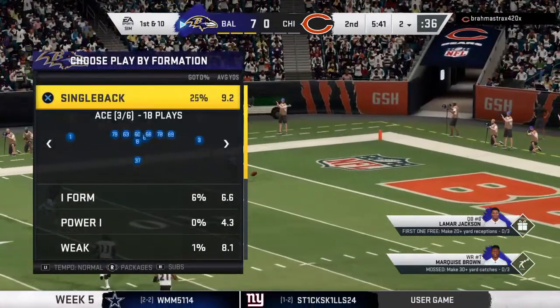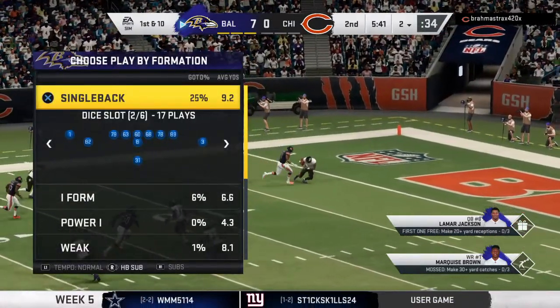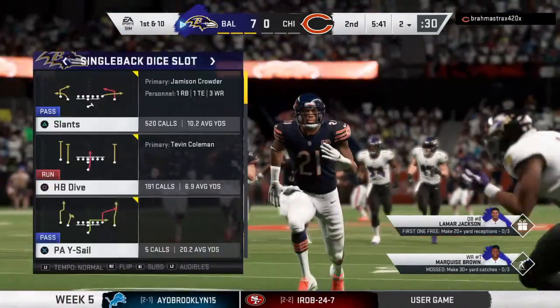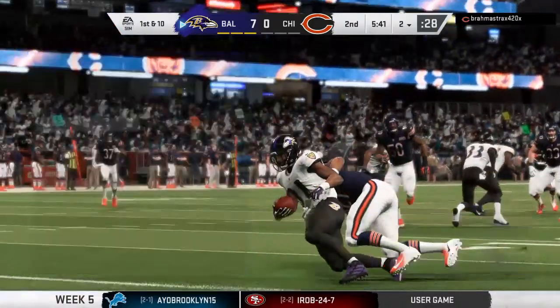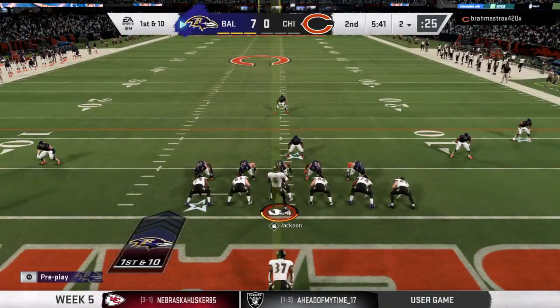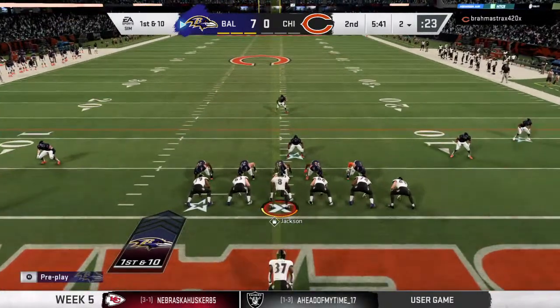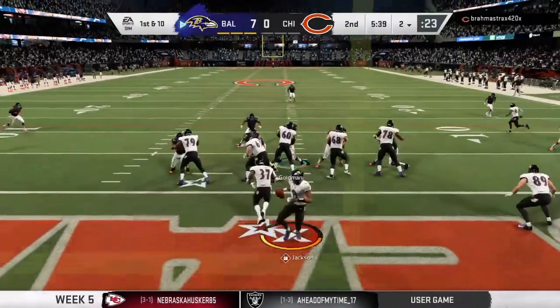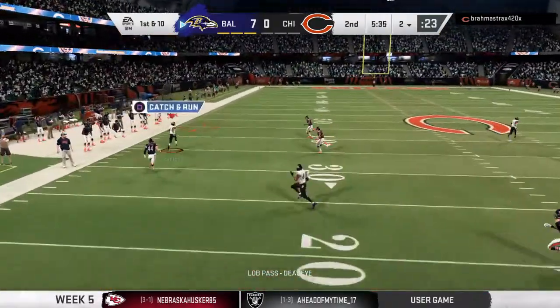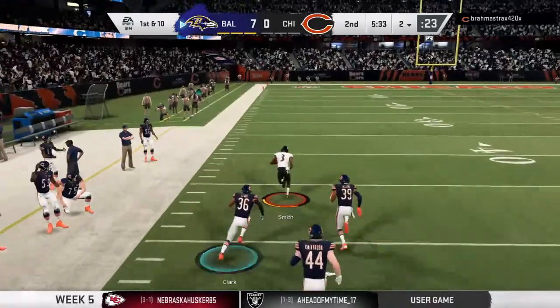1st and 10 from deep in their own territory. The Raven offense set at the line for this next drive, and they will begin with, should we call it, far from ideal starting field position. Their own 2-yard line. So what's your definition of ideal? The 1-yard.